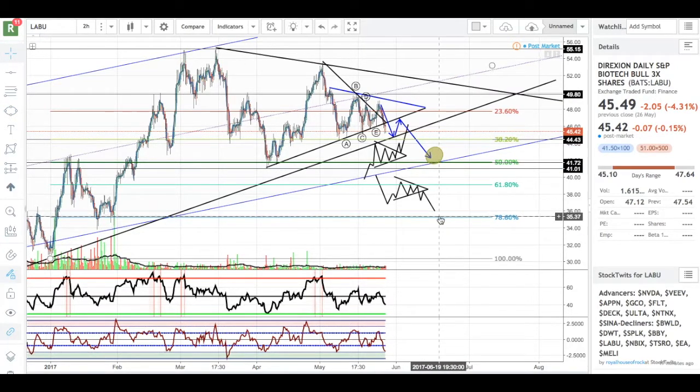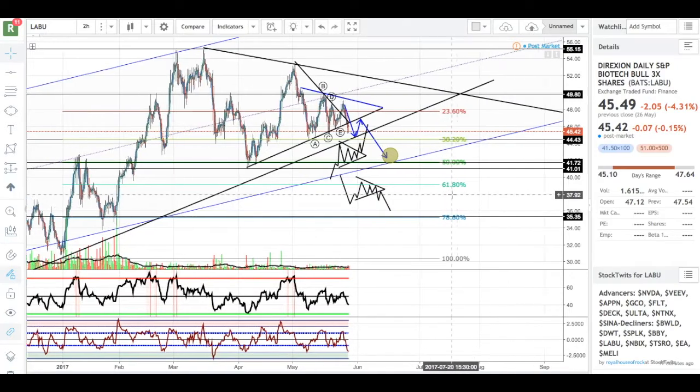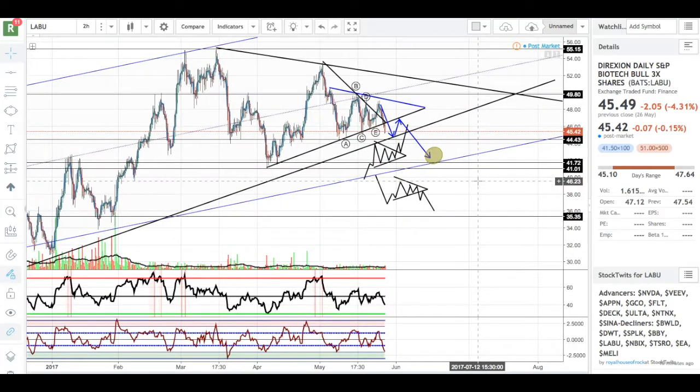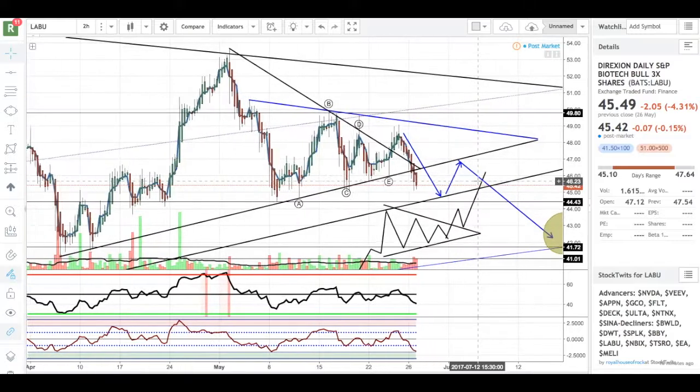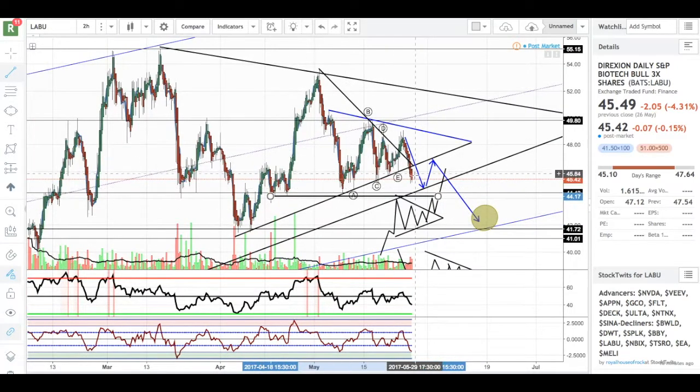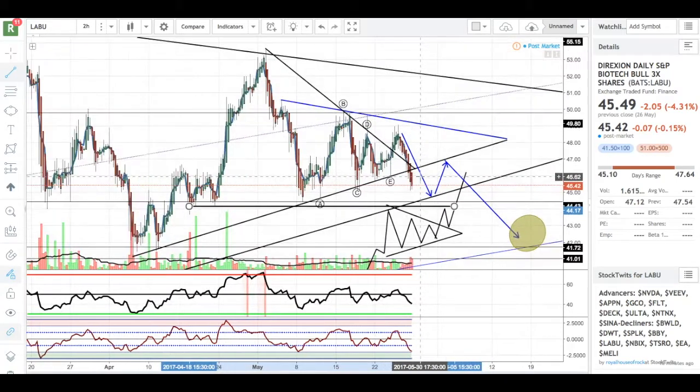We have a 78%, which is important. I marked a horizontal line right there before, and I marked one right here at the 38%. So I'm going to delete this since those lines mark all of the important trading ranges that the fib does. But right now, I'm really hoping that my low that I'm expecting it to go towards, before this bounce here, and probably try and sell out at about 46.70, 46.75, and hopefully get out without losing too much skin. Other than that, that's what I've got today for LABU.